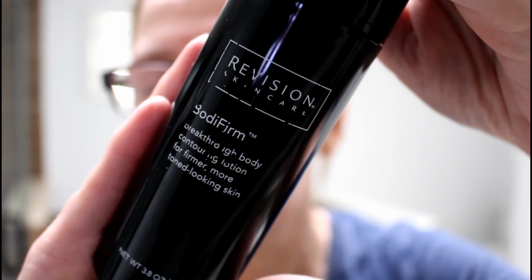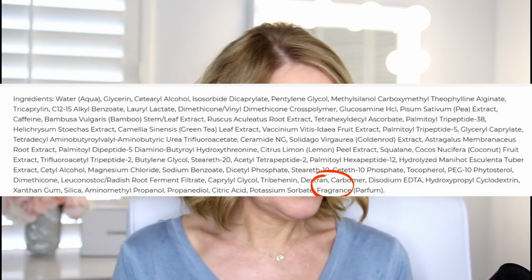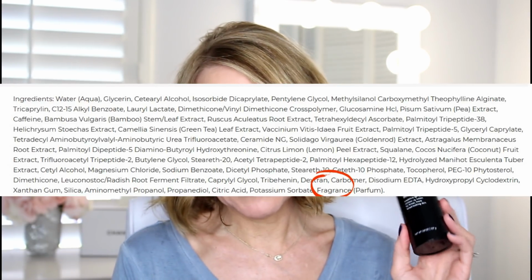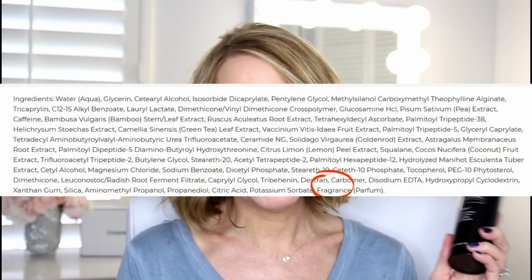This is Bodyfirm, a breakthrough body contour lotion for firmer, more toned looking skin. No, I didn't see that. It's $150 and 3.8 ounces. I stopped using it because I wasn't seeing anything. I use alpha hydroxy on my skin, and I also have been using the Neutrogena, which helps to moisturize it. And I felt like I was sacrificing that for this, and I didn't think this was doing anything. I really didn't think it was doing anything.